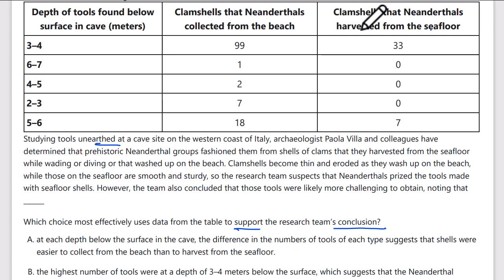Studying tools unearthed at a cave site in the western part of Italy, archaeologists Villa and colleagues have determined that prehistoric Neanderthal groups fashioned them from shells of clams that they harvested from the seafloor, while wading or diving, or that washed up on the beach. Okay, so they built tools from clamshells. Clamshells become thin and eroded as they wash up on the beach, while those on the seafloor are smooth and sturdy. So the research team suspect that Neanderthals prized the tools made with seafloor shells. However, the team also concluded that those tools were likely more challenging to obtain, noting that.